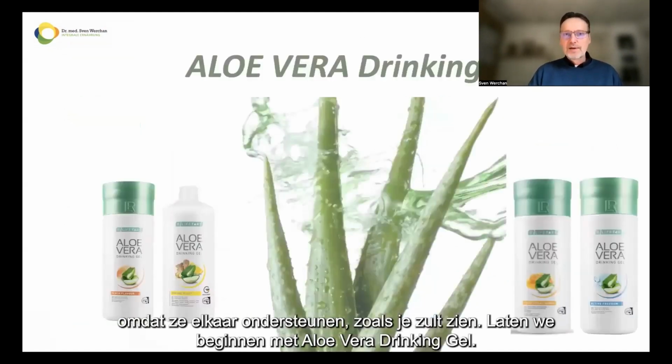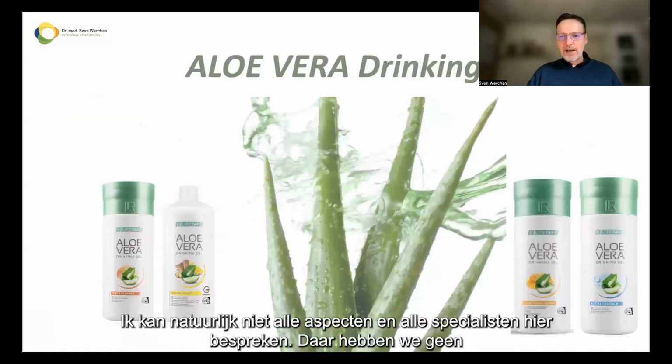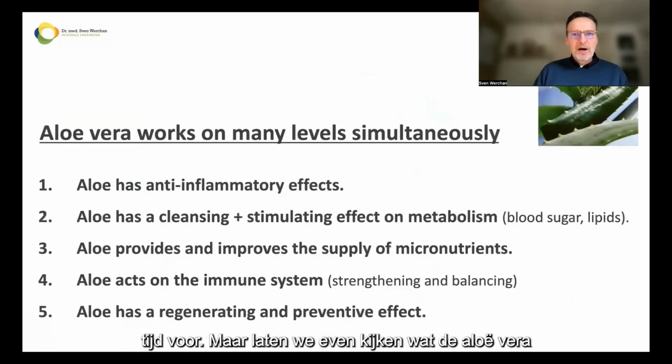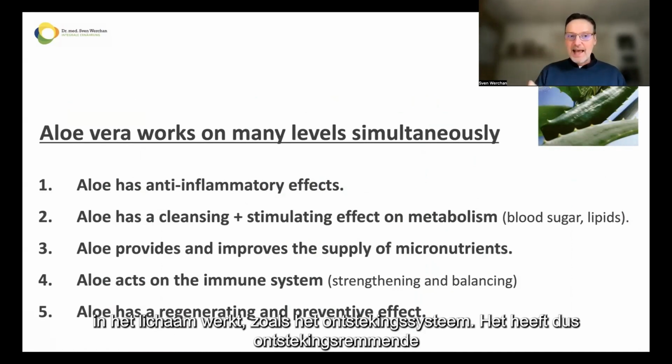Let's start with aloe, the drinking gel. I could talk about all the aspects and all the specialties in here. Of course, we don't have the time for that, but let's take a short look at what the aloe is doing simultaneously. And that's interesting for such a medicinal plant like aloe vera. It works on basic systems in the body, like the inflammatory system. So it has anti-inflammatory effects.